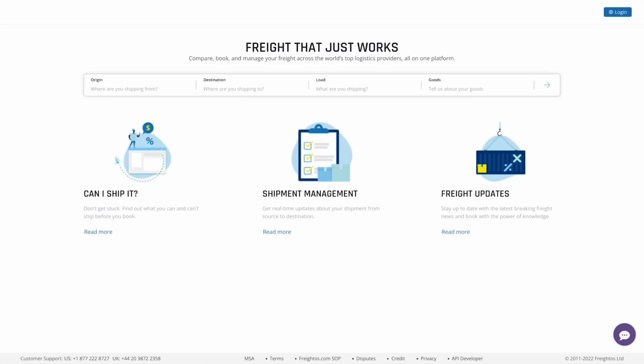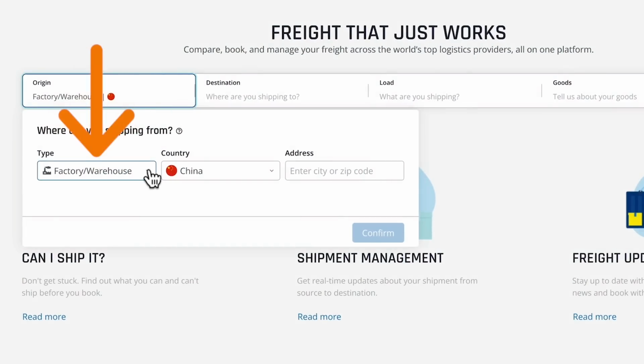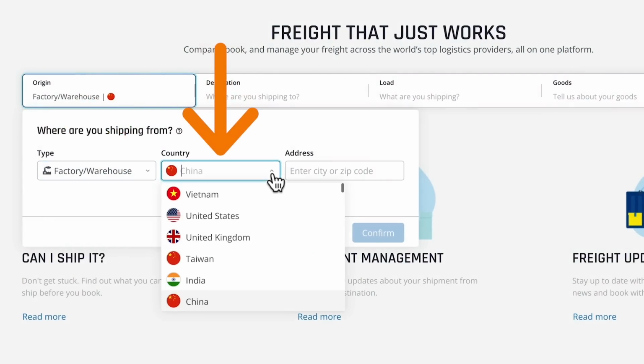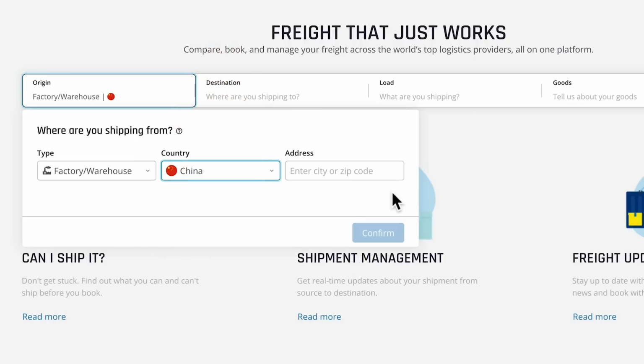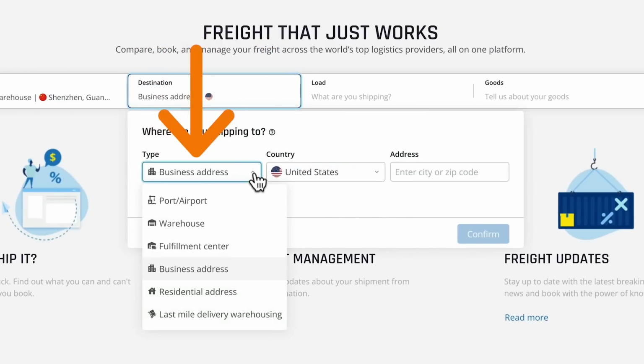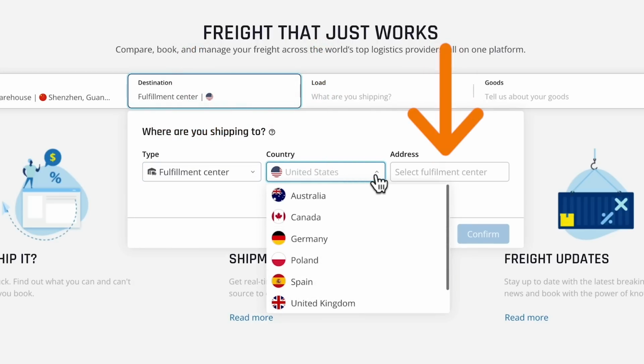How this works is you select your origin here, which in this case will either be the factory or warehouse of your supplier, then choose the country that your supplier is located in, and then enter their address. The next step is to select your destination, which if you're using Amazon FBA, you'll choose the fulfillment center option. Again, enter the country and then the address of a fulfillment center.